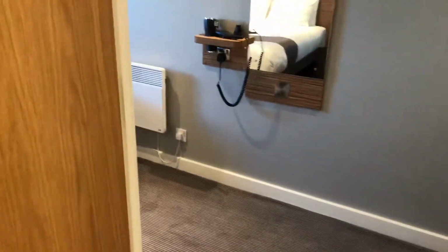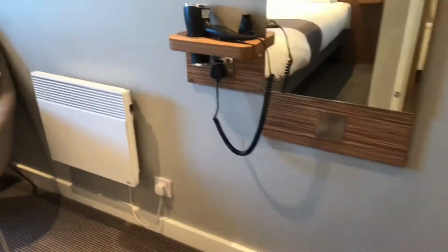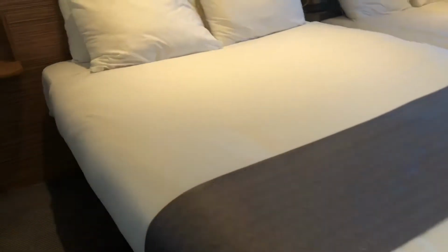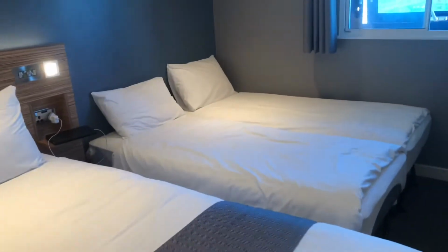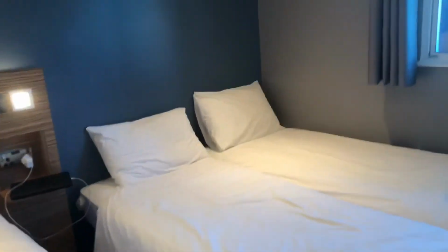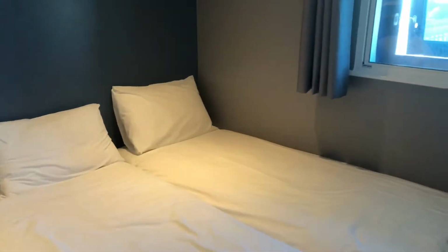Towels are very soft. They're not hard like most hotels. They're quite a nice soft cotton. The bed sheets, the beds themselves, are very comfortable. And again, the material on them isn't hard. It is nice and soft as well.